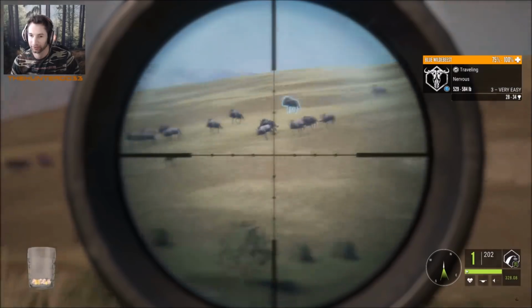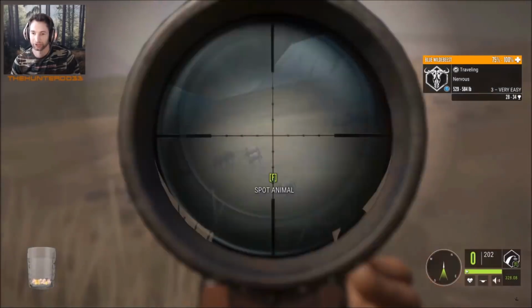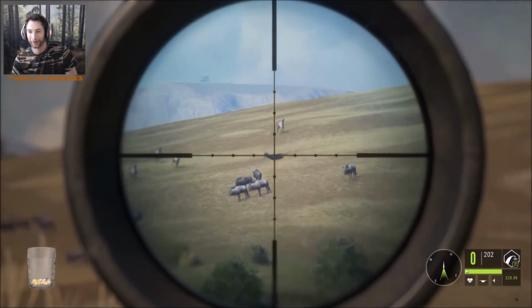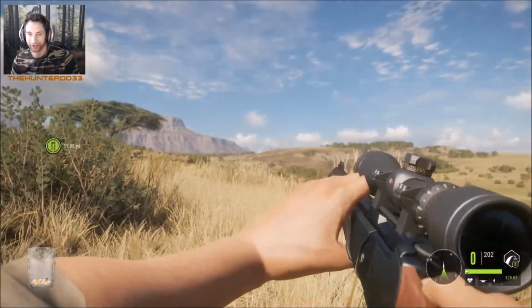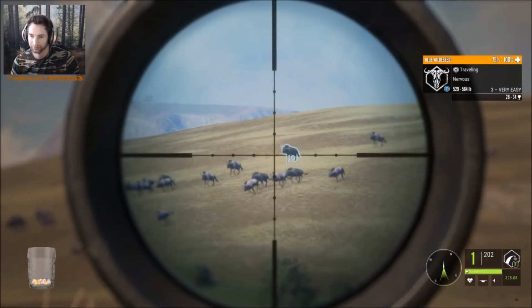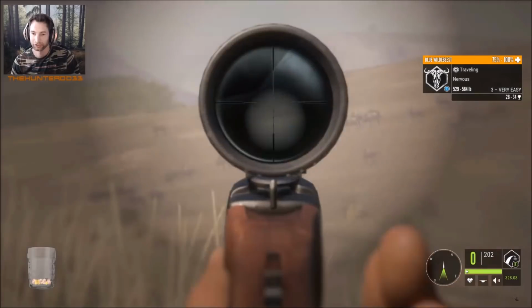Where is he? Come on. Just drilled that one. Piled them right up. Holy, that was an awesome shot. That was a long ways out there too.